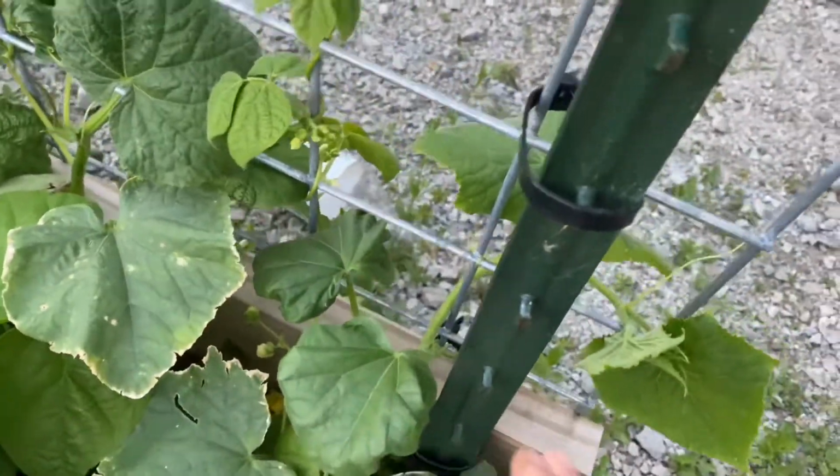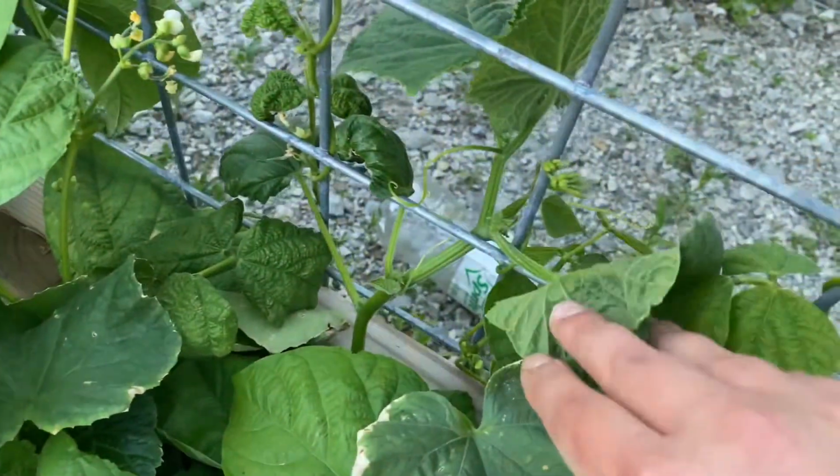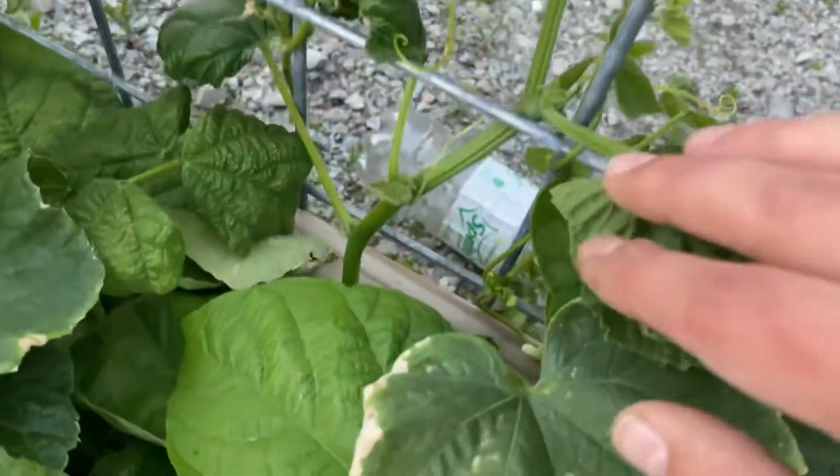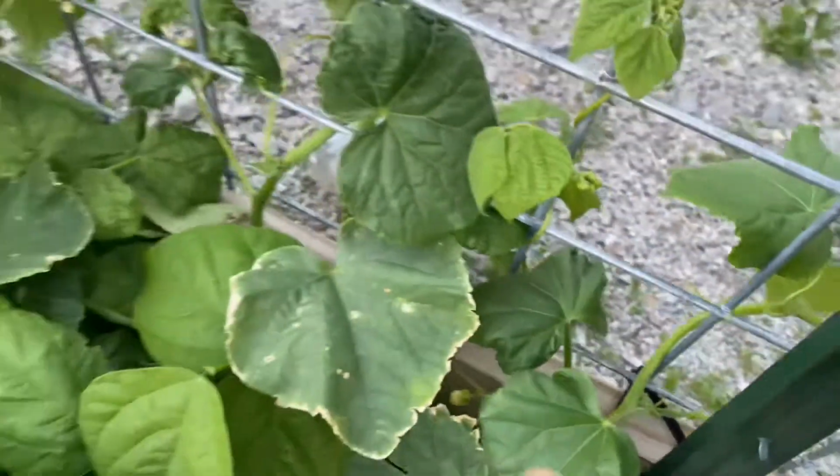My cucumbers are actually finally starting to grow and develop here. So I'm really excited for that. Look at that. Really cute. There's a baby one here. I'm really excited for it.